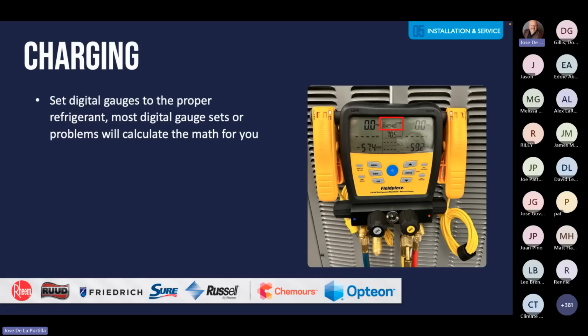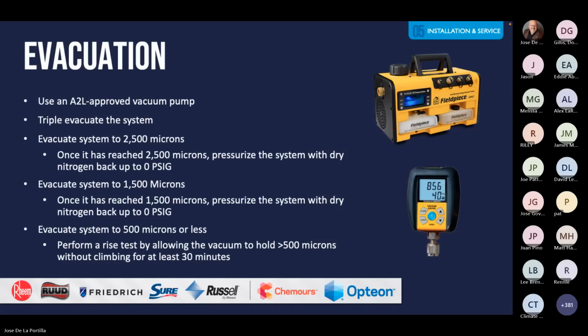Digital gauges, again, set the gauges to the proper refrigerant scale and let the gauges do the math for you. Your 454B, whether these are gauges or probes, set the right refrigerant and let it do the math for you. When it comes time to evacuate the system, same as it ever was, right? You're going to use an A2L approved vacuum pump. If you don't know if yours is A2L approved, check with your manufacturer.